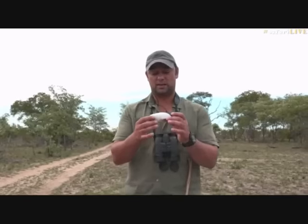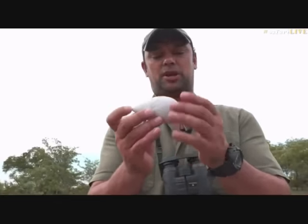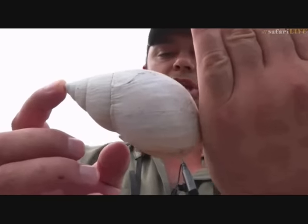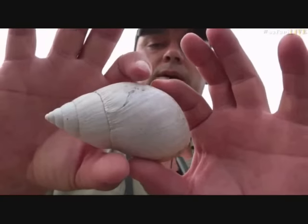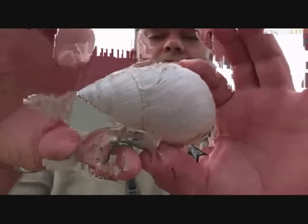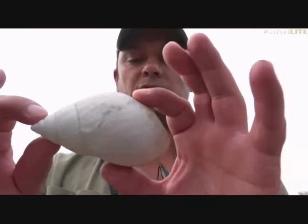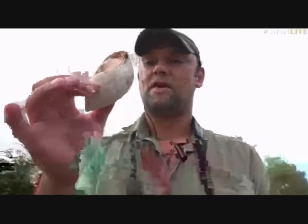So Michaela, you want to know how big can these snails get? Now this is about full grown, maybe a little bit bigger, and you can see against the size of my hand how big this shell is. So that is very, very large, but they can get a little bit bigger. I have seen some that are a little bit bigger, but this is almost full grown, just to give you an idea. So it's very big for a land snail all the way out in the bush.